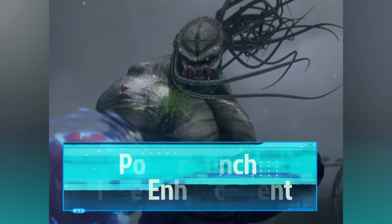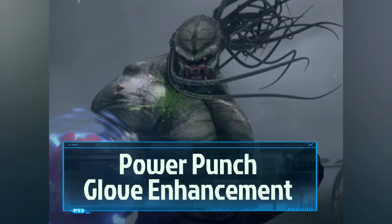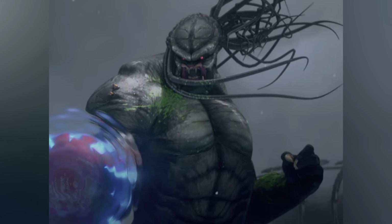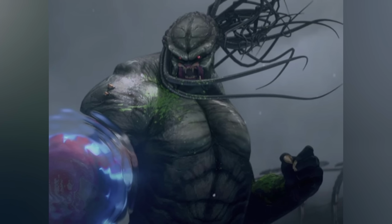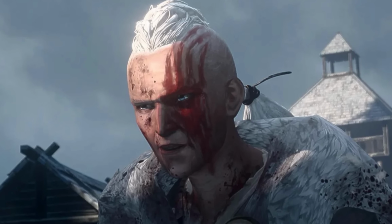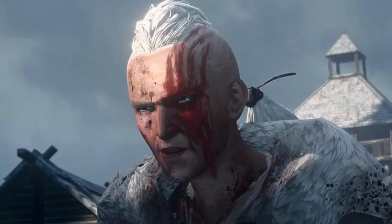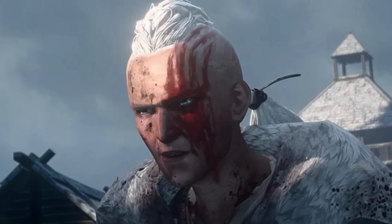7. Power Punch Glove Enhancement. The Power Punch Glove, or as some call it, the Power Punch Shield, made its debut in Killer of Killers, and honestly, it might be one of the most unique Predator weapons ever conceived. The story begins in 841 AD during the Viking era in Scandinavia, when a Norse warrior named Ursa leads her clan to raid a Krivich village. Her super personal mission is to find Zoran, the village leader who once forced her to kill her own father.